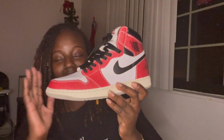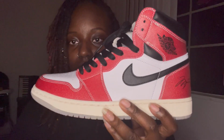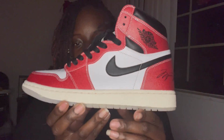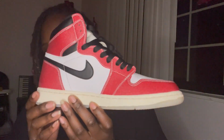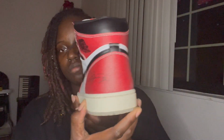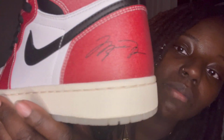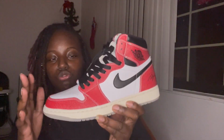As y'all can see, I already did lace these things up. These are fire, you guys. Let's get a close little 360 for you guys. Get a close up on that Michael Jordan signature. So boom, this is your trophy rooms, you guys.